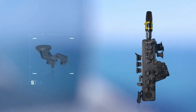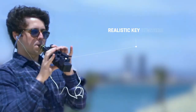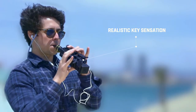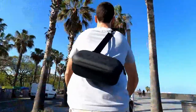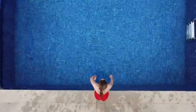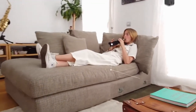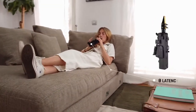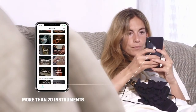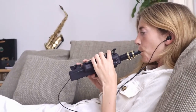Thanks to the stainless steel springs that mimic the feeling of playing a regular saxophone, now the playing experience is more realistic than ever. A built-in synthesizer ensures there's zero latency when playing fast lines. And now, you can manage more than 70 additional instrument sounds through the Travel Sax app, unleashing your creativity.